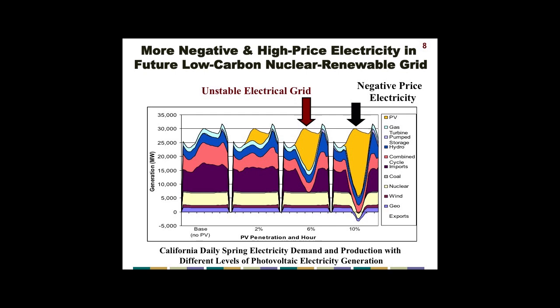What happens when you get to 10% photovoltaics? On a spring day, which is where the problem first shows up, for a very short period of time, about 10 minutes, essentially all the electric demand in California is met by photovoltaics. That's a really wild grid.